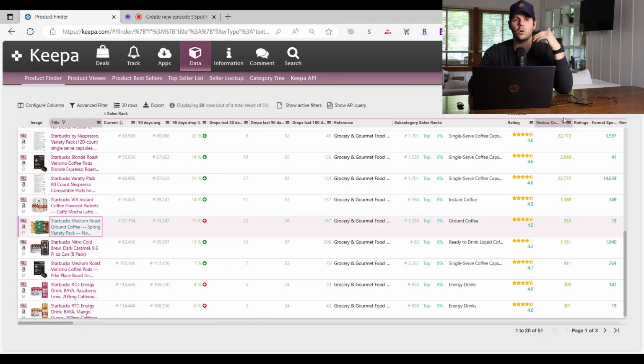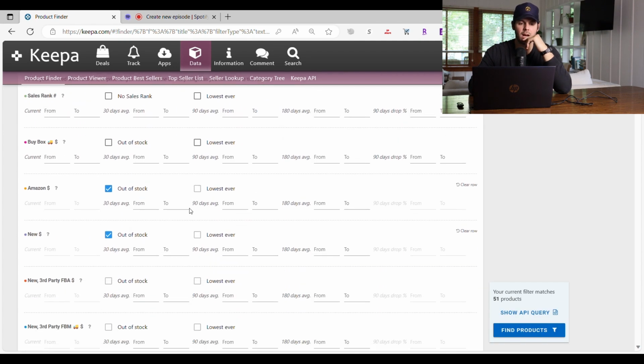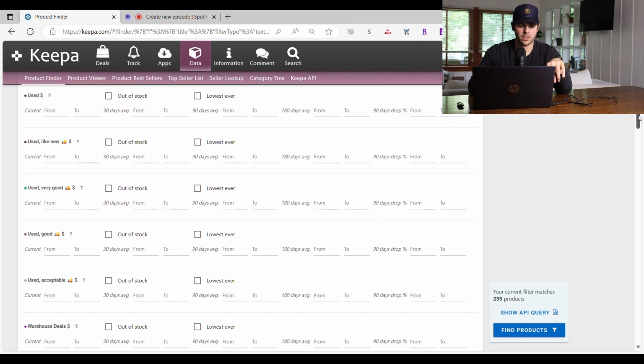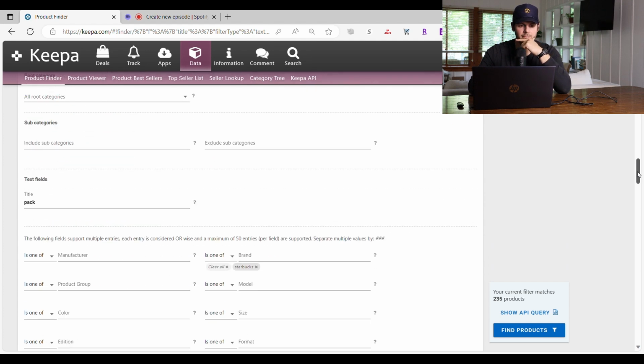Okay. Now you can also look for variety packs without them being out of stock. You can filter it down. Let's go out here a sec, okay? Go back here. I always like Amazon to be out of stock. I don't like selling against them. So I'm going to keep that. And what we'll do is look for the number of sellers selling this in new condition and keep everything else the same if I can find it.